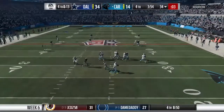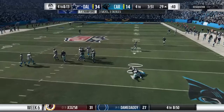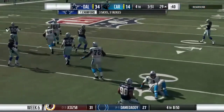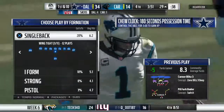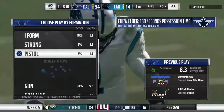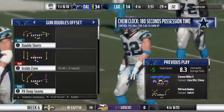As expected, they're going for it to keep the drive alive. And he will go down. A Cowboys sack. Tyrone Crawford able to disrupt yet another pass play. His 3rd sack of the afternoon. Now the Cowboys offense heads back onto the field.